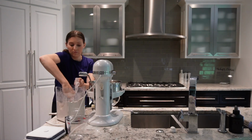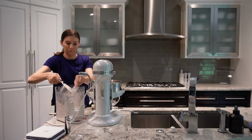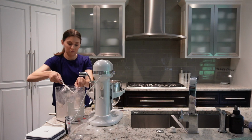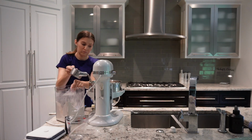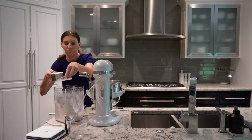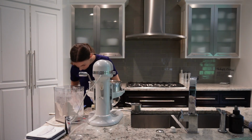I am doubling this batch of pretzels. I will link the recipe to the pretzels that I am making. They're also very freezer friendly, so if I don't eat all of them, which I'm sure we will, then I could always freeze them. Although right now I'm not trying to build up a freezer stash. I'm trying to work through everything, so hopefully we don't have leftovers, which again, I don't think we will.